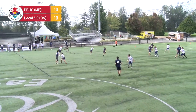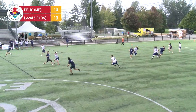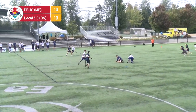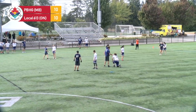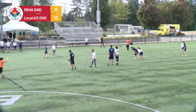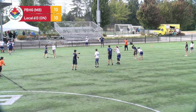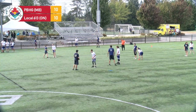Lauren to Katie Fizzle. Fizzle holds on to the disc. Doesn't see anything she likes. Back to Michaud. Michaud hits a big break around. It's a great throw. There's a foul called off the disc play, but in the middle of your screen there, looked like a no contest there from the PBHG player in the middle of the field. Just both of them fighting for that space and some contact occurring. A little bit of bumper grind's all right, as long as nobody gets hurt.